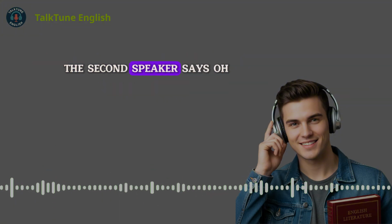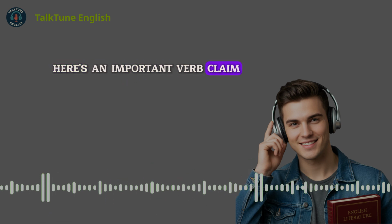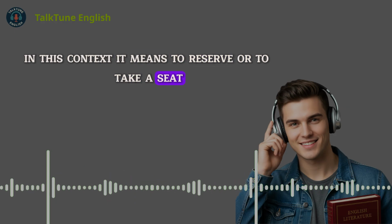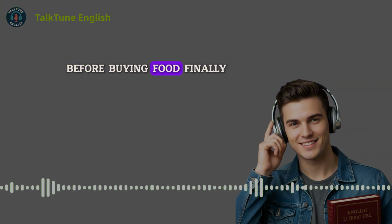The second speaker says, "Oh, typical. People claim tables before they even order." Here's an important verb, claim. In this context, it means to reserve or to take a seat. And the phrase "before they even order" means they save the table first, before buying food.